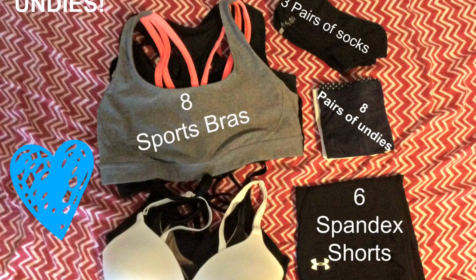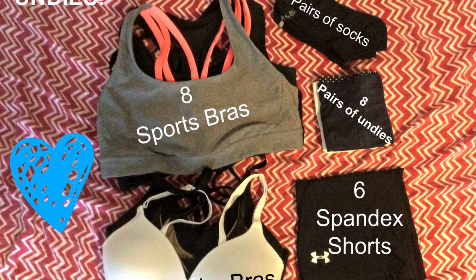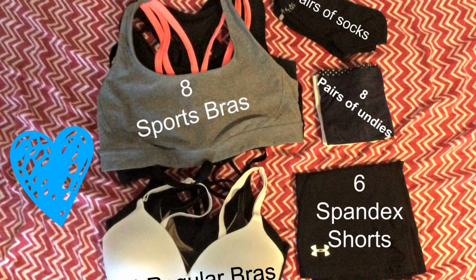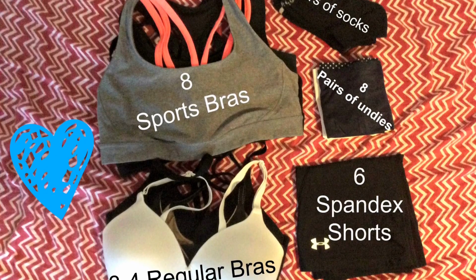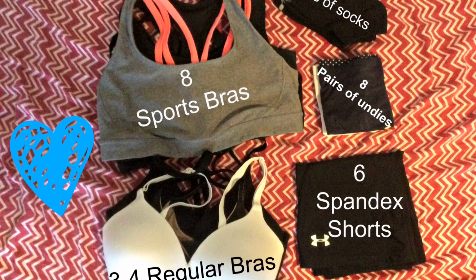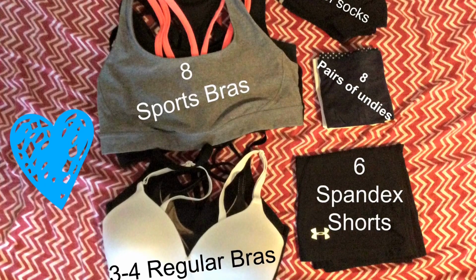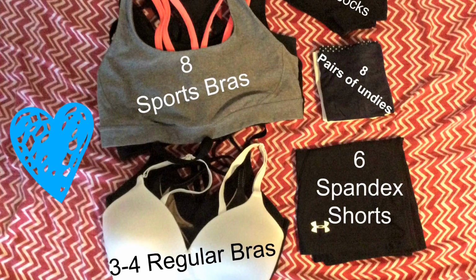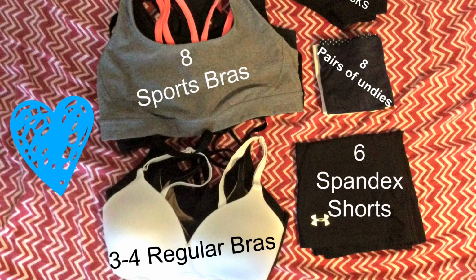I'm bringing 3 pairs of black socks, 8 pairs of boy short or bikini style underwear. Of these, I have 5 Victoria's Secret ones, then I have 2 Maidenform sort of boy short ones. I'm bringing 3 to 4 regular bras right now. I have 2 black ones and a white one. I think I'm gonna go find a nude one just because I've heard it doesn't show through your blues as much. And also I'm bringing 6 pairs of spandex shorts.